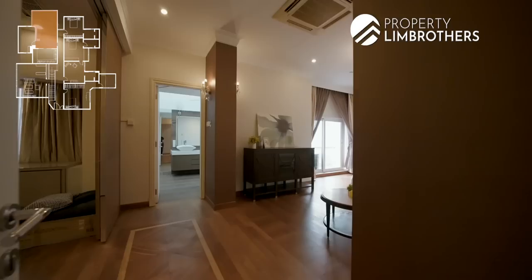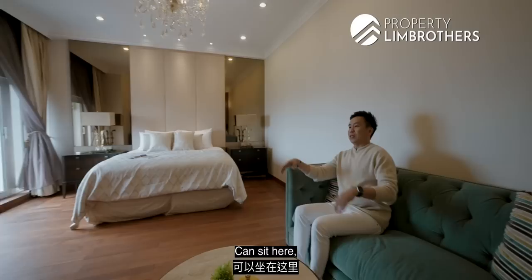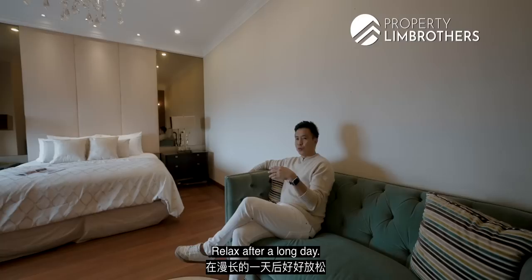Oh my goodness, look at this. The first zone, your own little living area here. You can sit here, 55-inch TV right there on the chest of drawers. Relax after a long day.